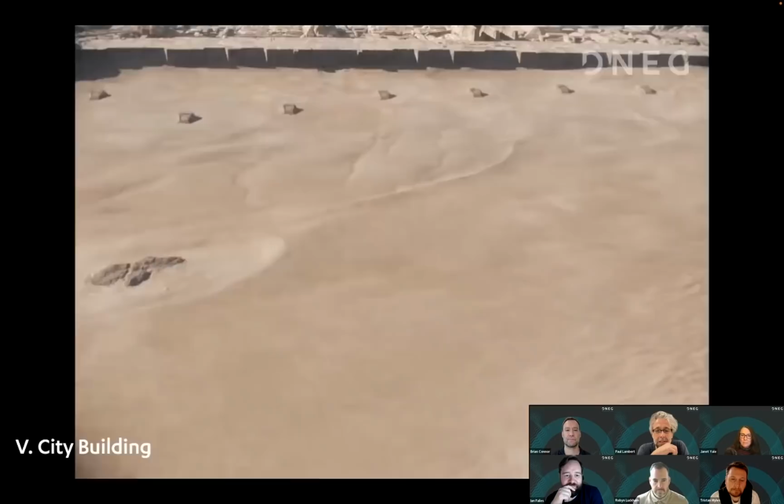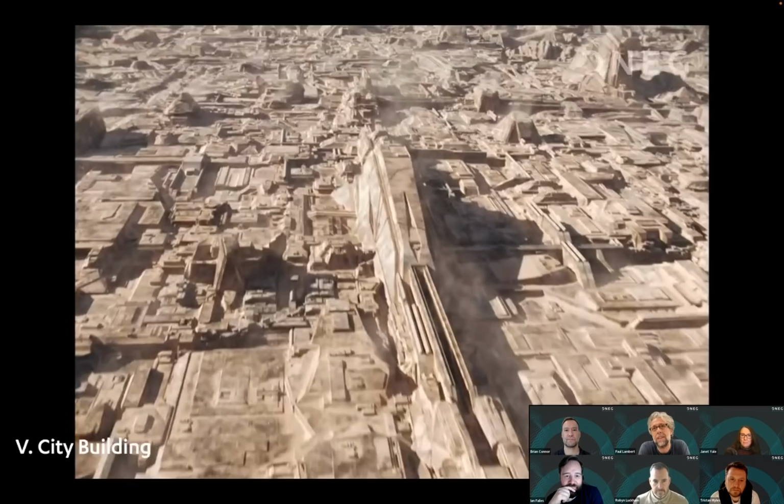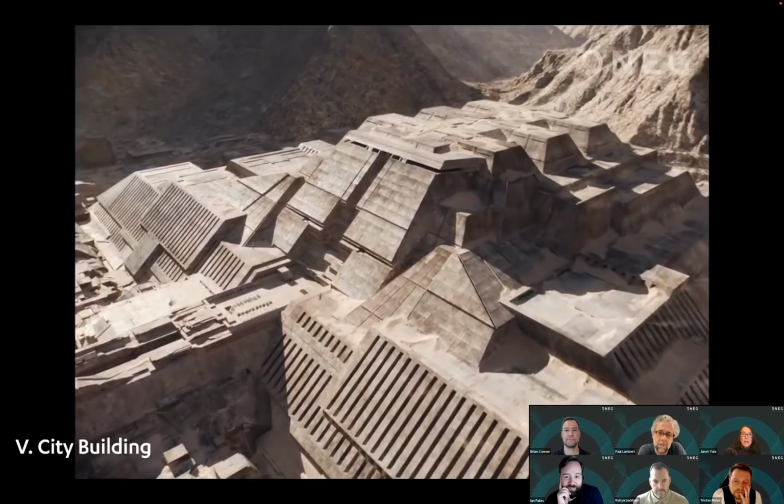these amazing fly-throughs to give us the actual sense of scale for Arrakeen, which then matched to all of the interior builds which we did. It's a huge undertaking. A lot of effects going on in there because there was a lot of blowing sand and all those little things that give it scale and life.